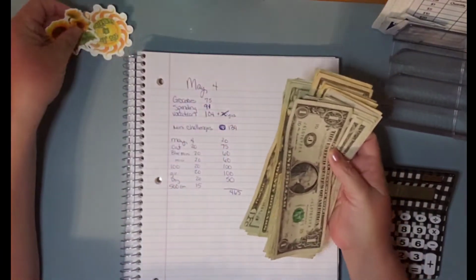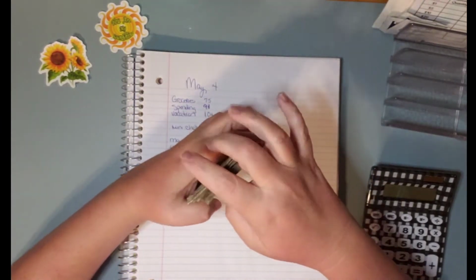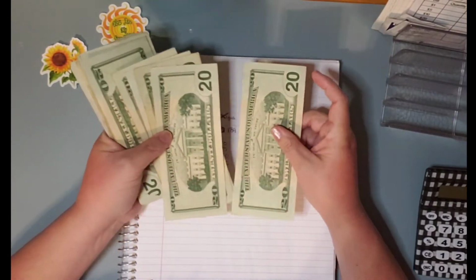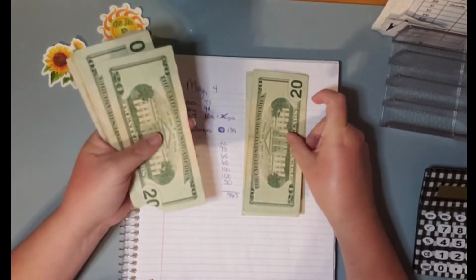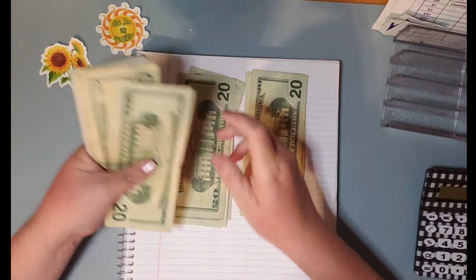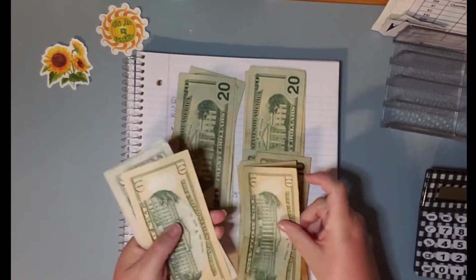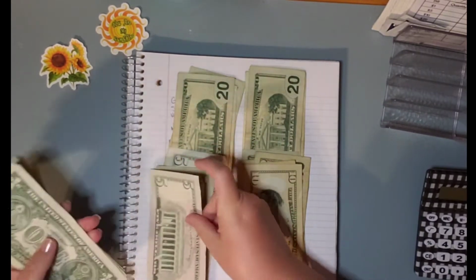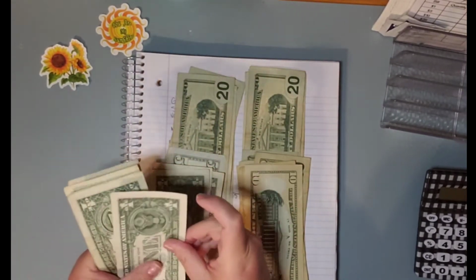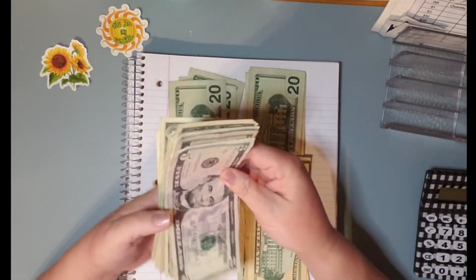Today we are going to go over the weekly budget. It's not going to be very much because we are spending all our money on the end-of-the-vacation trip. What we have to work with is $327.